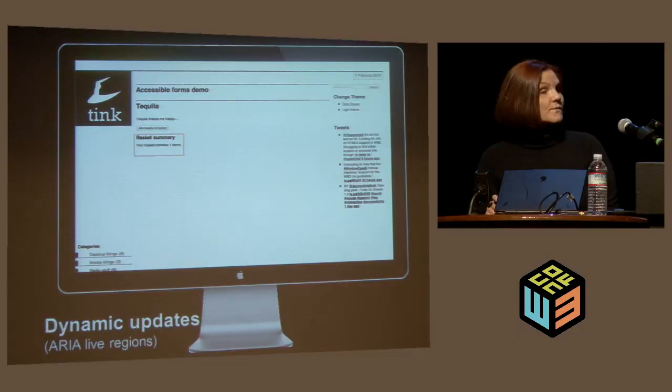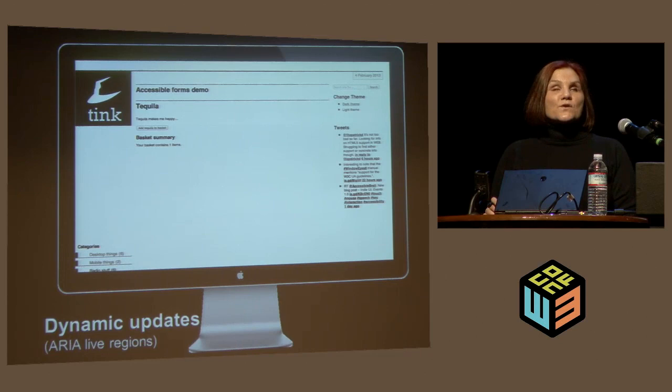And so without actually moving the screen reader's focus from the button, that information about the basket summary being updated is made available to me as well. So kind of another example, I suppose, of where there's no reason in accessibility to lose the functionality that you want to build into stuff. It's just adding it or refining it to make sure that it works in different ways for different audiences.